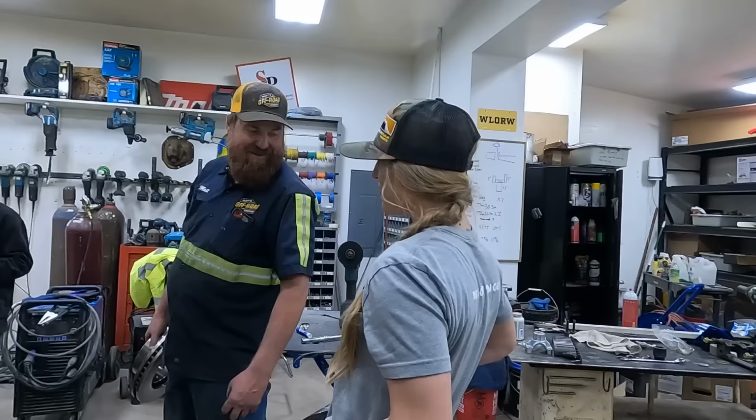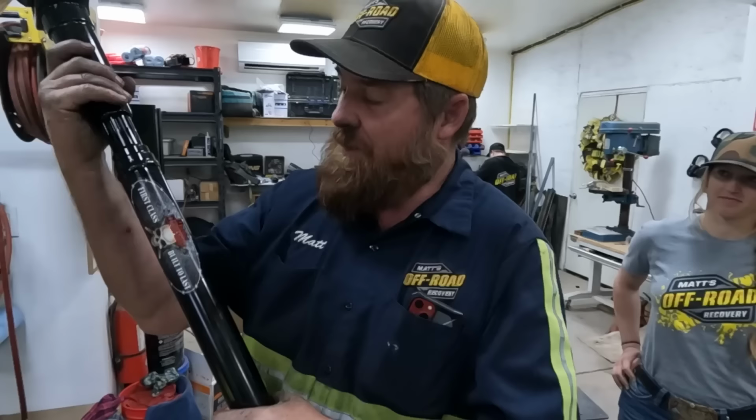Look at that thing. I need you to load the wrecker back on the trailer. Oh boy. Oh, I love this drive shaft.